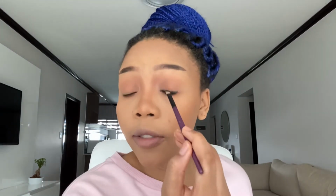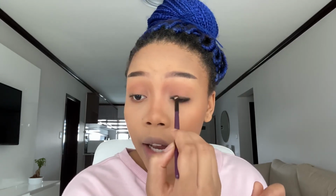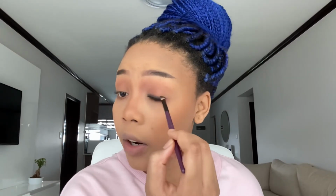I'm not really worried about neatness with this look. I feel like it's supposed to give a little messy vibe. I'm just gonna brush it out with my little brush. What I like about this eyeliner is that it's brushable. You can fade it out so it's not too concentrated in one area. It's very buildable. That's what I want to say.